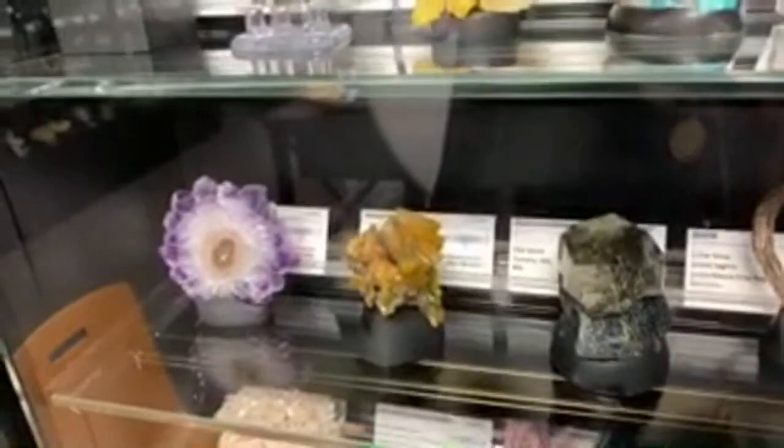This is an amethyst stalactite for 500. I actually have a ring made out of one of those. And we have a lot of Herkimer diamond here. Already had one in the last one, too.